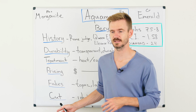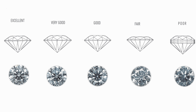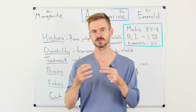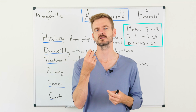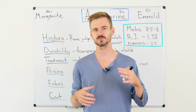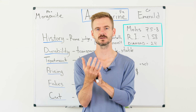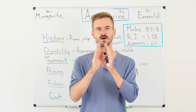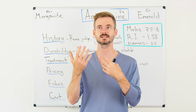Another very common thing: since we buy the aquamarine for its color and we want this beautiful deep blue color, the size of the stone is very important, because the less material you have, the less pronounced the color of the aquamarine. So usually in an engagement ring we have somewhere between 2 and 3 carat stones. And with that amount of material, it's very easy to make a mistake and make too large a window in the stone itself.